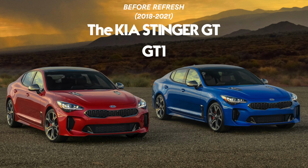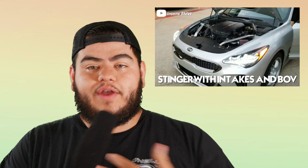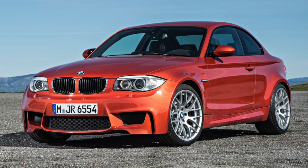V6. The Kia Stinger GT, GT1, GT2 all came with the twin turbo V6, 3.3 liter twin turbo V6. It's a great engine, and the reason it's a great engine is because a guy named Albert Biermann helped develop this car. Now, if you don't know who Albert Biermann is, it's okay. I didn't know who he was either until I did my research. Albert Biermann was the former M president at BMW, you know, M. Well, he was there supervising all of that and seeing that they would come out with some of the best cars in the 2000s. The BMW E39 M5, the E46 M3, and even the 1 Series M, which is a super nimble car. I mean, those things are crazy. He was responsible for those cars.